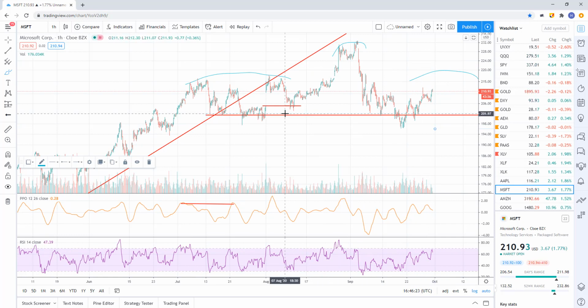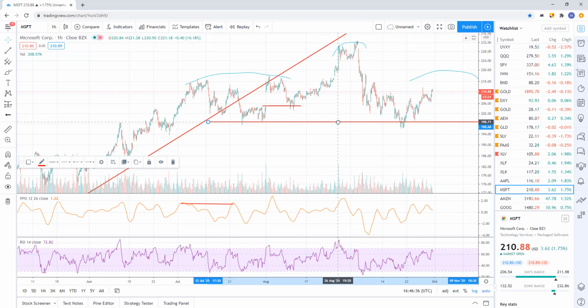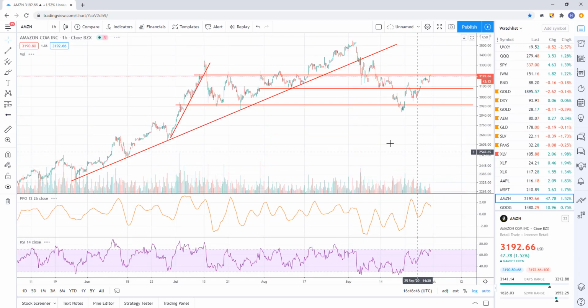Right now, the neckline that I have is about right here, 201.20. I think that's the clean neckline. But if you wanted to, you could move it down, do kind of a benefit of the doubt neckline, which would be down here. You could even cover all the way down here, but maybe down there at about 199. So that's what I see there in Microsoft.